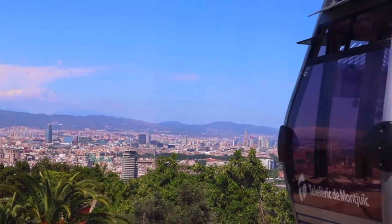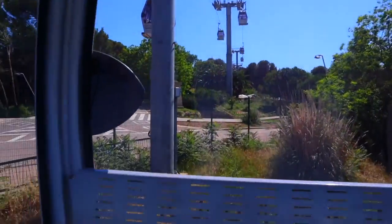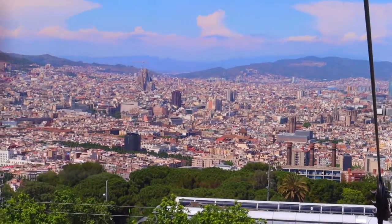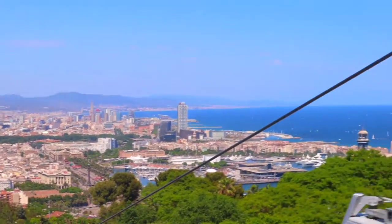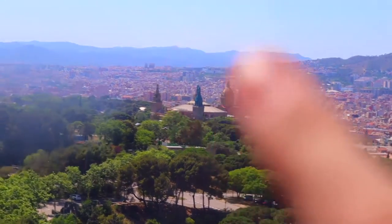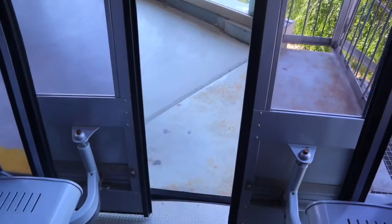And now you can kind of see the port, and the beach in the port. We are climbing a little bit more. Oh my gosh, that's so cool. Until then you could only see that part of Barcelona. You can see the Sagrada Familia, the cathedral, Torre Glòries. But now we can also see the port and the beach, which is super cool. That's a great view of Barcelona. And over there you can see MNAC, the museum we went to the other day. The view is amazing. And we have arrived.